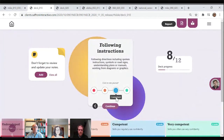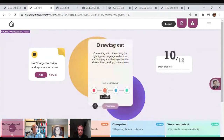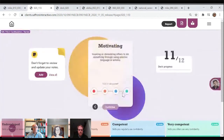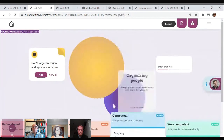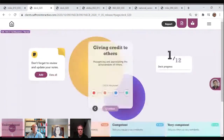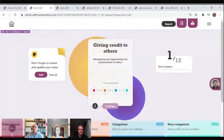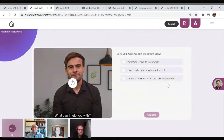So I'll just complete a few more here. And as you can see, it's separated up into 3 decks, so they can see that they're making progress and don't feel overwhelmed. If they need help, Mike can be there to help them, so they can ask a question, or if they've selected it and they think, actually, I'm happy to carry on, they can go back to that skills assessment.